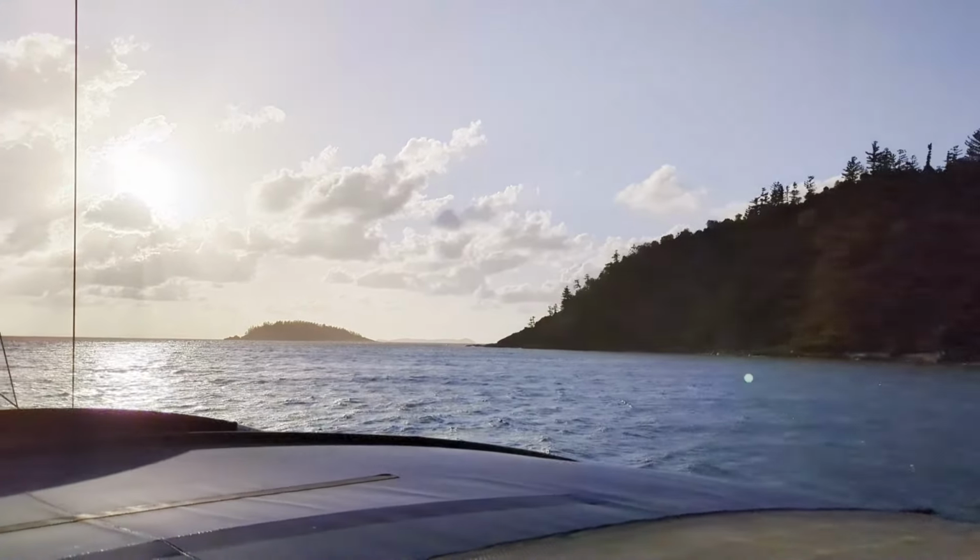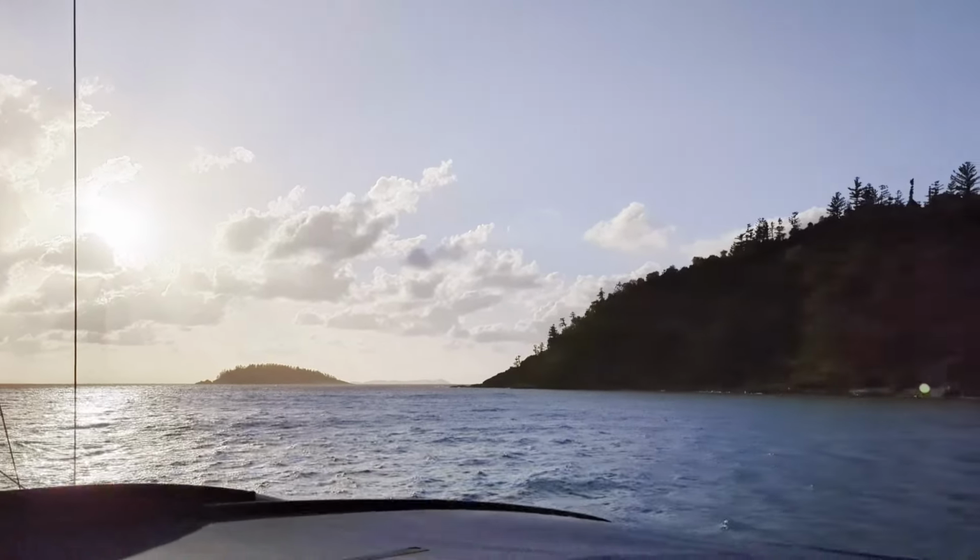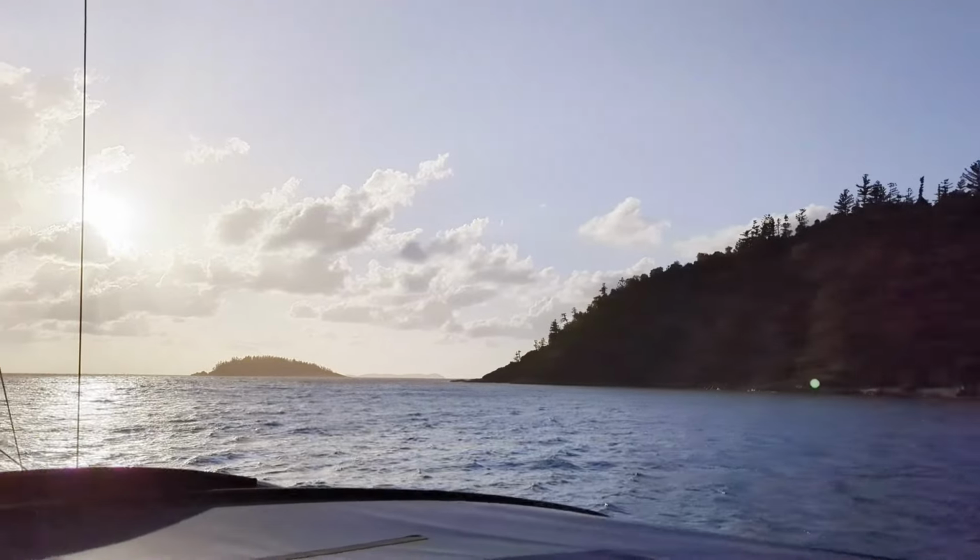Just coming out of Tongue Bay, heading around Tongue Point towards Hill Inlet and onto Whitehaven Beach.